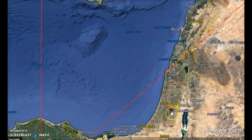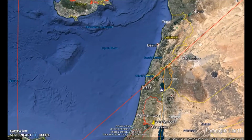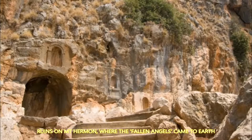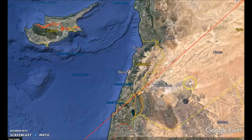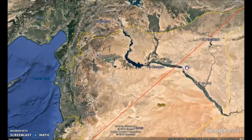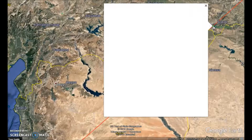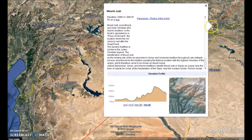Continuing on the path, though, brings us directly to Mount Hermon, where the biblical fallen angels came to earth. This is also where the story of Abraham's sacrifice took place. Passing close to Damascus into the Syrian wasteland, into Turkey, we cross directly over the peak of Mount Judi. This is a mountain that Muslims are adamant Noah's Ark came to land after the biblical Great Flood. And indeed, there are markings found on the satellite images that could evidence this story.